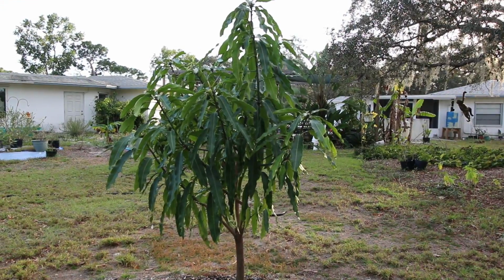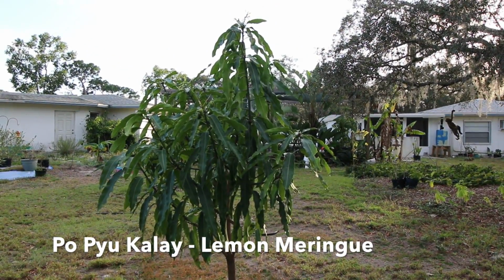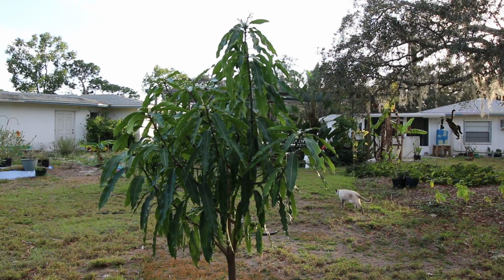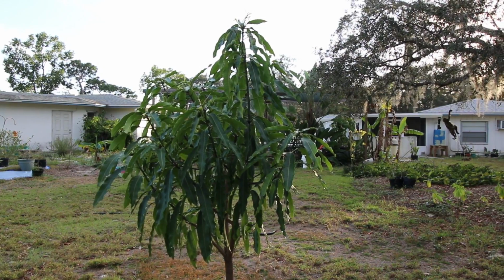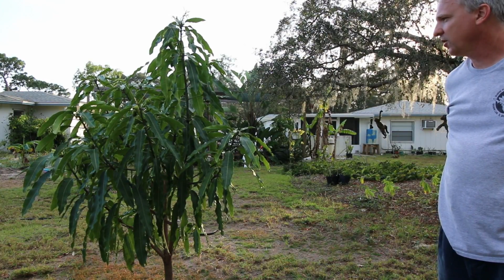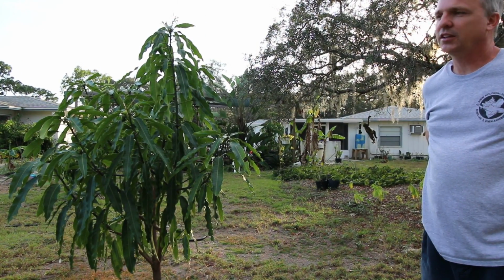So this is a recently planted, I think I just planted this last year, lemon meringue mango. Its actual real name is the Thai mango Pyu Kalay, or PPK it's also called, but here in Florida it's generally referred to as lemon meringue. This is one of the best tasting mangoes I've ever had. It's a smaller mango, they're not real big, but it tends to produce a lot of them. And for flavor, it's called lemon meringue, and that's exactly what it tastes like. It's an extremely delicious mango, and if I was going to recommend one mango to somebody, this would probably be it. It's just a fantastic mango.